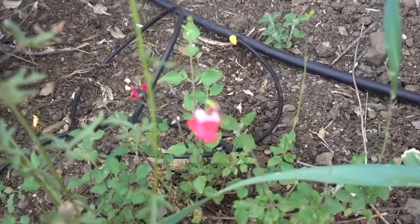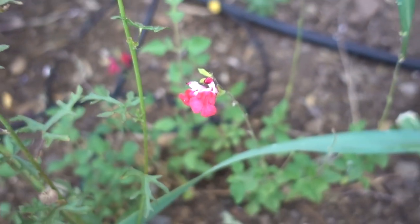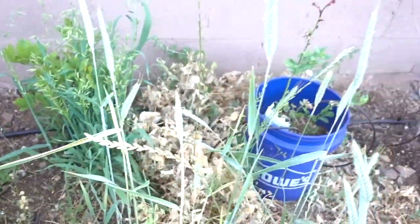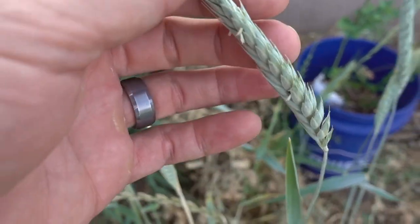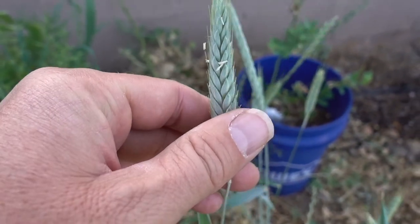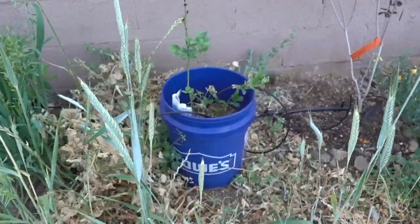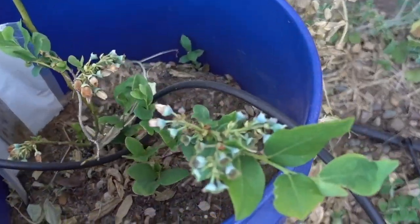This is a hot lips. You kind of see why it has that name. It's got red lips on the kind of white flower. But this looks like wheat, but I believe it's actually triticale. So that's a cover crop as well. And we're just letting most of this stuff go to seed. We've harvested some of it to keep it for later.